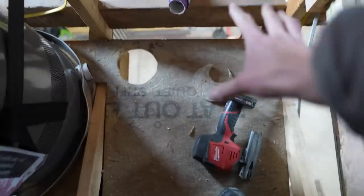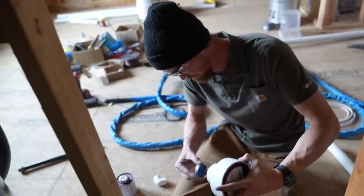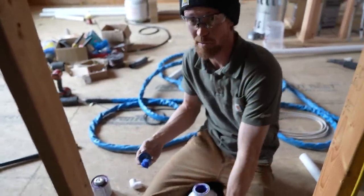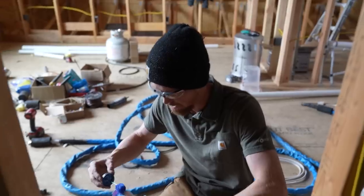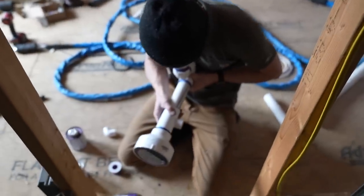We did also talk about having some type of drain pan right here as a backup safety catch. Yeah, I kind of want to build some type of little bumper system. Like when you go bowling, they have the bumpers that pop up. I need that, but for water.